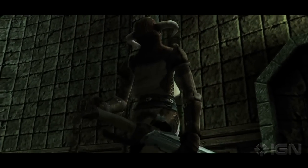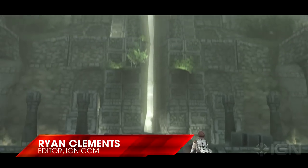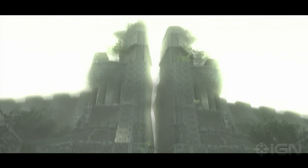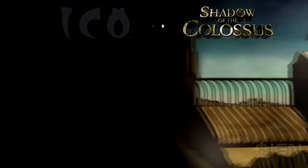Ico and Shadow of the Colossus are powerful tools for the brave soldiers of the games as art movement. They encourage us to feel just as much as interact with what's on screen. And now, these two legendary PlayStation 2 classics are bundled together on one Blu-ray.